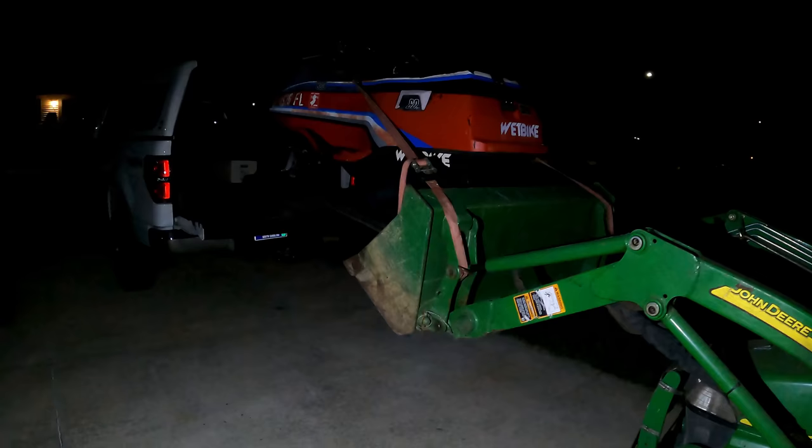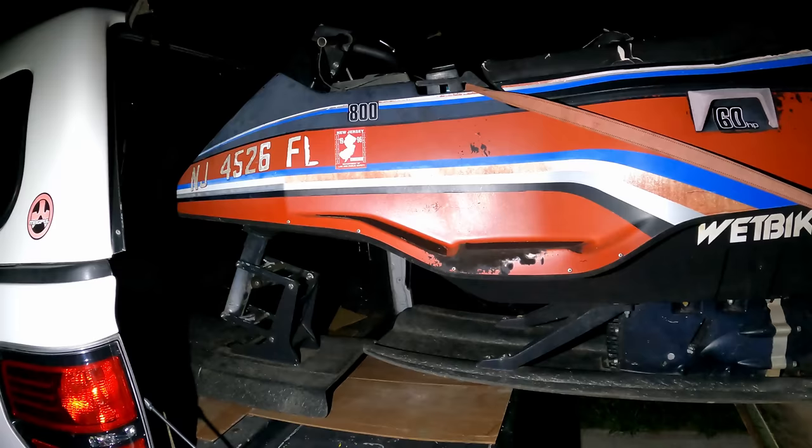All right, tilt forward a little bit. Yep. Come on in. All right, that's it. Wet bike in the back of the pickup. The Jetstar off to a new home.